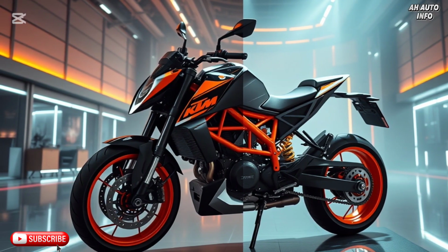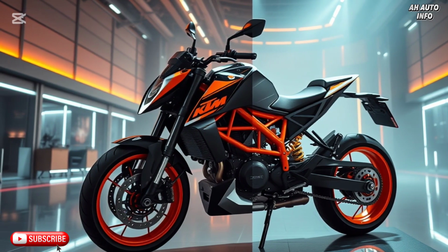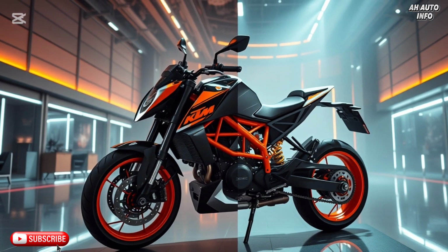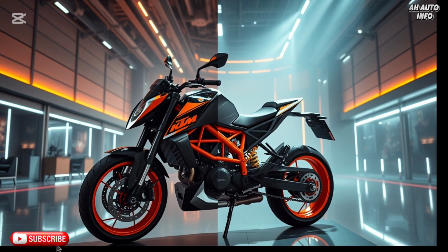At the heart of the KTM 200 Duke lies a powerful 200cc, liquid-cooled, single-cylinder engine. It's built to deliver exceptional power and torque, making every ride a thrilling experience. Whether you're accelerating from a standstill or overtaking on the highway, the KTM 200 Duke responds instantly, giving you total control over speed and performance.